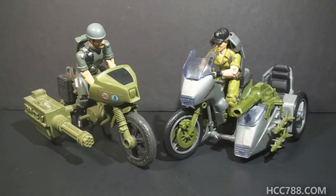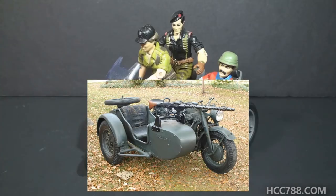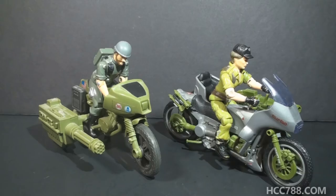The practice of mounting weapons on motorcycle sidecars was common in World War II. With the sidecar, the Silver Mirage could hold an extra action figure, and it could carry two figures on the bike itself. Although the Silver Mirage is a much more complex vehicle than the Ram, the Ram has an important edge over the Silver Mirage. We will discuss that later in this video.